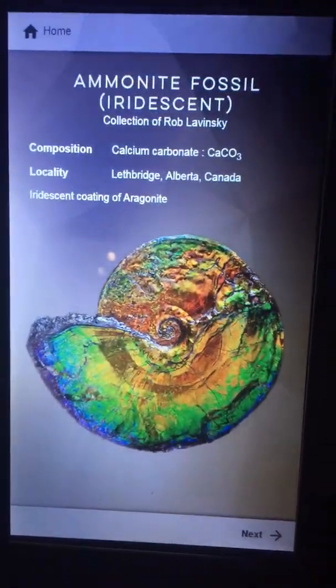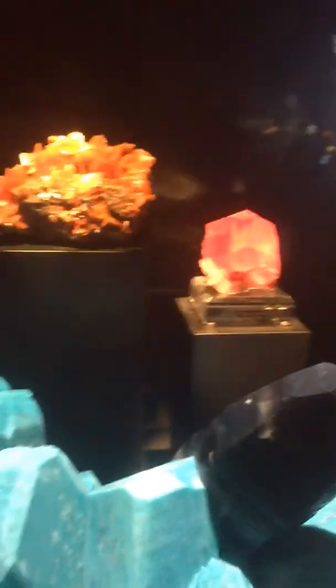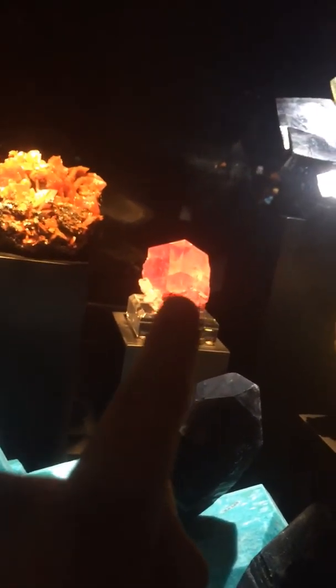That looks like snow. It looks like snow. That looks like a shell. Yeah, sure. That's carbonite, CaO2. But that, I like that orange one. I like that red one. This one's cool too. This one's cool.